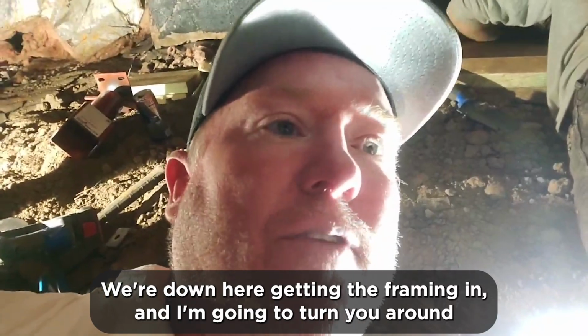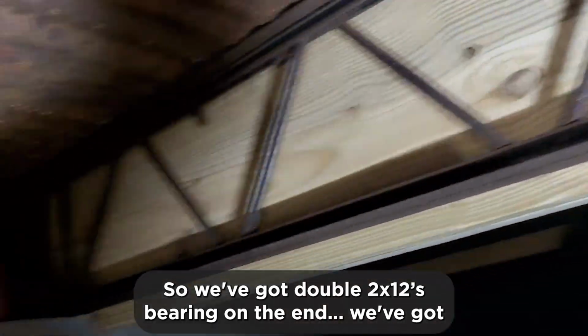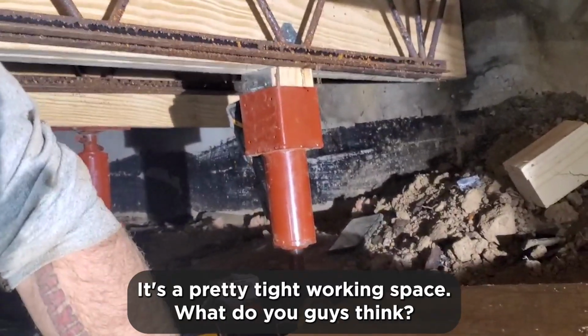All right, we're down here getting the framing in. I'm gonna turn you around. So we've got double 2x12s bearing on the end. We've got our adjustable posts holding them up. It's a pretty tight working space.